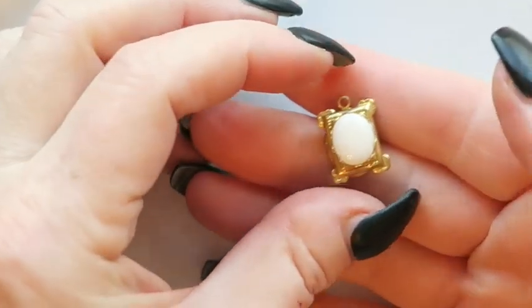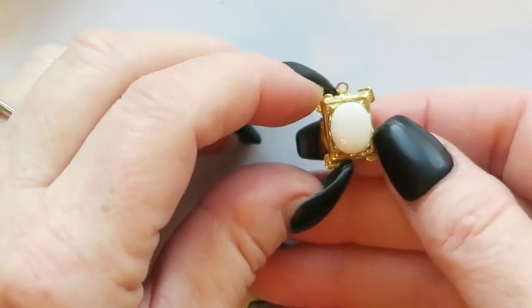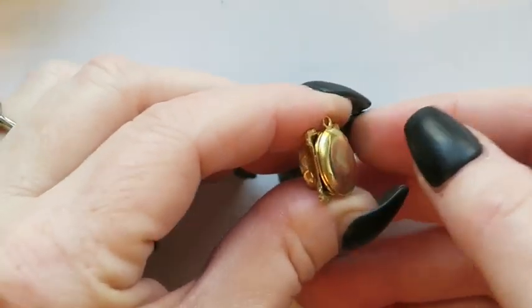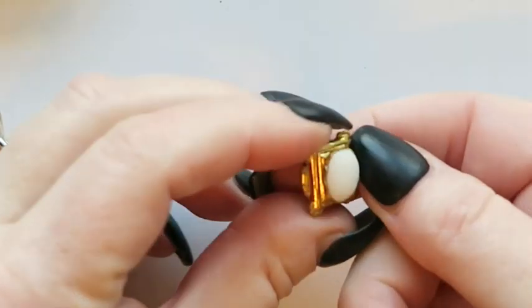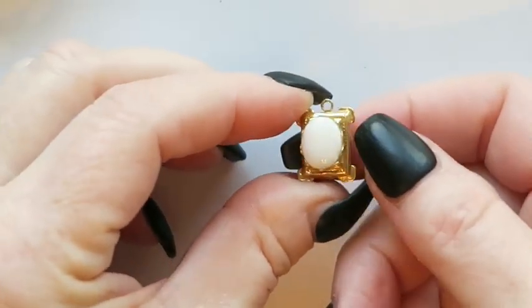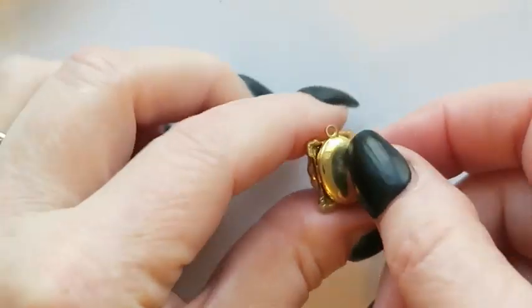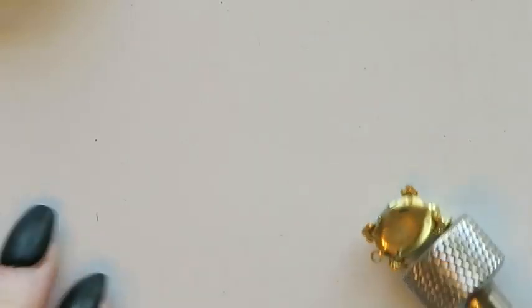This little pendant caught my eye. The reason that it caught my eye is that the front just kind of looks ho-hum, but then the back of it has this little hidden locket. So let's see if anybody's home. Nobody's home on that one. I have not seen anything like this, so I might actually try to list it because someone might have seen something like this and be looking for some little locket that they used to have a long time ago.